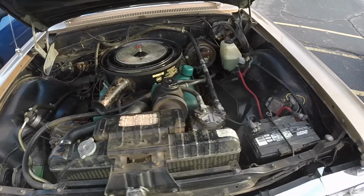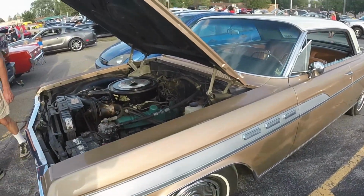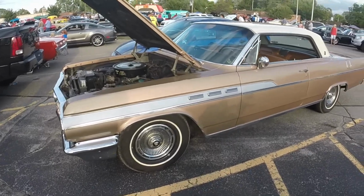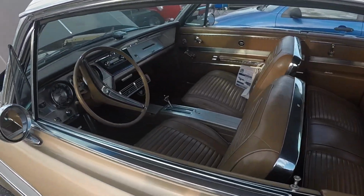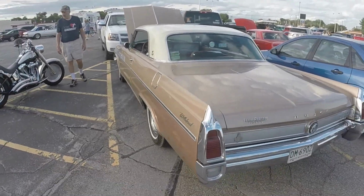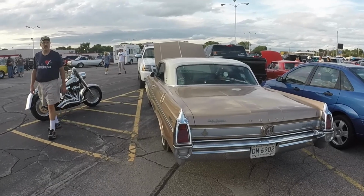Looking good. Did you get the AC working yet? No. Familiar looking car. Looks good. I did a video on this. It's in a past video. It's Dave's Wildcat.